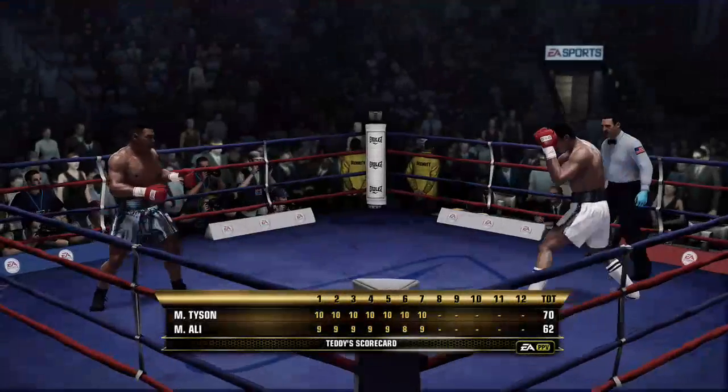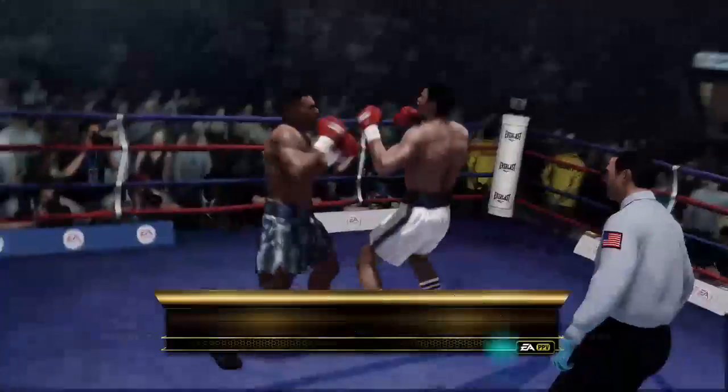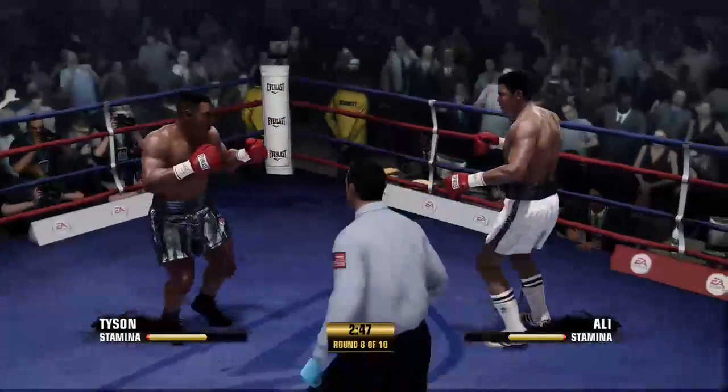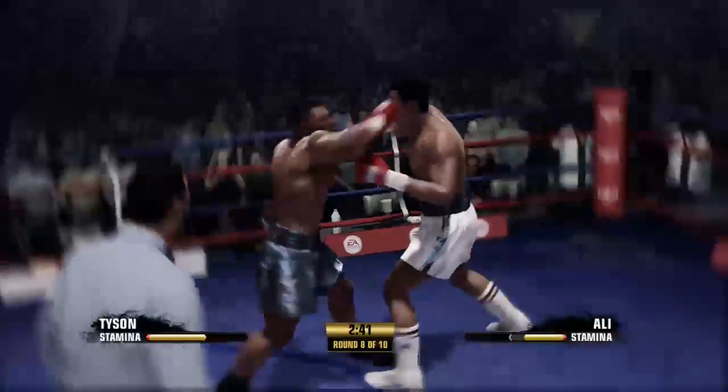Teddy's scorecard shows that he's in complete command. Tyson's been opening up wounds against his opponent all night long. He's been using that jab, and that jab, as you said, has been swelling up his opponent. Now you have to wonder if that corner is not thinking about stopping it.